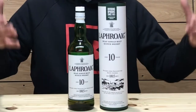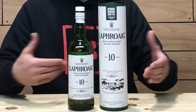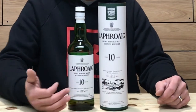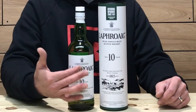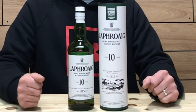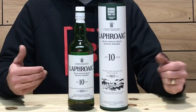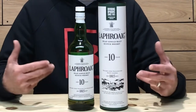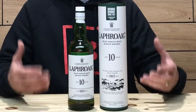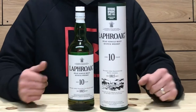The bottling is nothing over the top or extravagant. The cylinder matches the labeling right here. It says Laphroaig 10 year. This right here is a royal warrant of the Prince of Wales. Laphroaig is the only distillery to carry this royal warrant of the Prince of Wales. It was granted to them in 1994 by Prince Charles when he visited the distillery and was so impressed with the distillery, he granted them the Prince of Wales royal warrant.